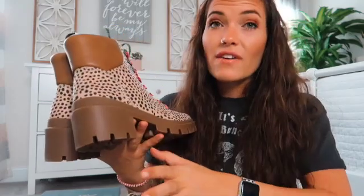But again, all Target shoes, I swear, they're such a good price, but they feel so well made. And I have had pairs of Target shoes from years and years ago, and they hold up so incredibly well. I can't get over how good Target's shoes are.